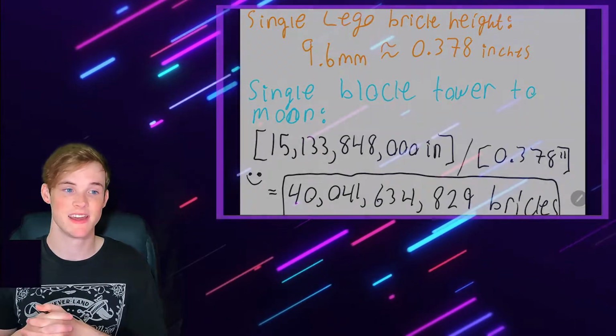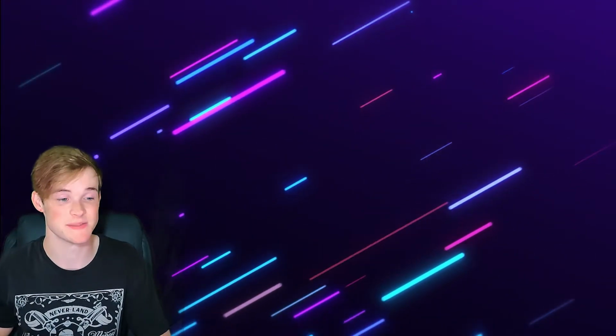which is obviously less than the Guinness World Record Tower estimation, but that makes sense because the Guinness World Record Tower estimation has a massive base because it actually has to stand in real life, and this is just a single block line to the moon. Okay, so now that we know that it takes 40 billion bricks to get to the moon, we're going to go over a couple of notes and questions that you guys might have.